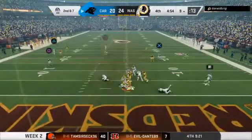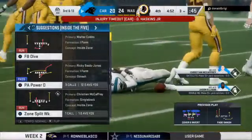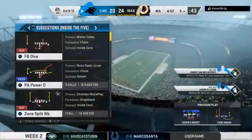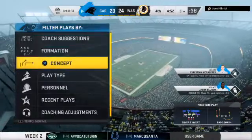On 2nd and 7, Haskins. And he's going to be taken down, sacked back at the 2. And now following that sack, looks like we've got an injured man down there on the field. We'll check on his status when we get back.